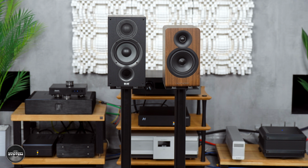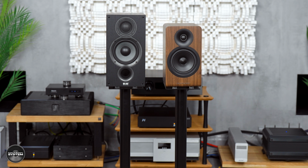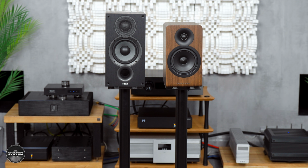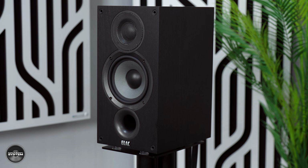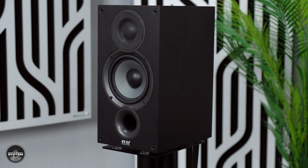The Elac are noticeably taller and on paper dig a bit deeper in their bass, 46Hz compared to 51Hz, which doesn't sound like a lot of hertz, but in reality I've found that between around 50Hz and around 40Hz, there can be quite a significant difference in terms of the overall sound quality, and there was one here. The Elac seemed to split the difference in bass between the Q Acoustics and the Acoustic Energy.